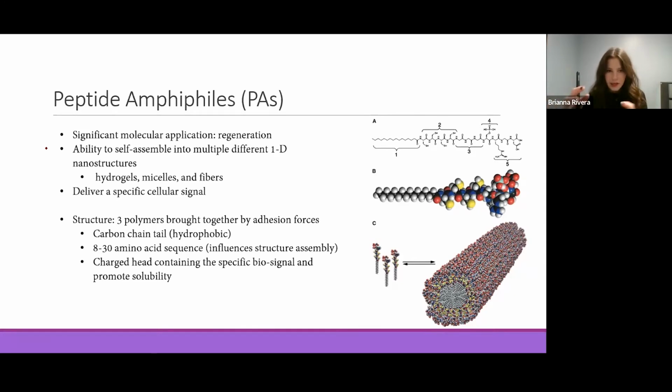So the big promise that's locked inside of these nanostructures is that they have this unique ability to assemble into lots of different 1D nanostructures. So things like hydrogels, micelles, and fibers, and they mimic the structure and the function of molecules that are already inside of our body. The other really big significant piece that comes along with PAs is that we can integrate really specific cellular signals into their body so that they elicit some kind of targeted cellular response better than what our body can provide for us.